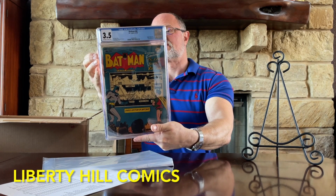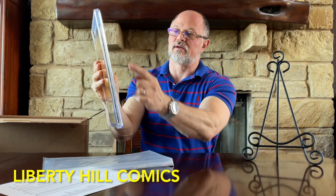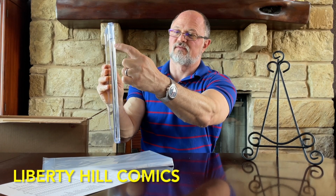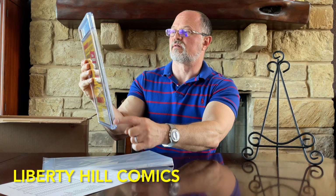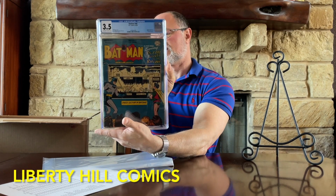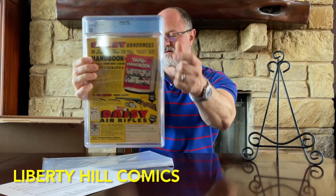The reason why this is stuck at a 3.5, even though it presents super well, is you have some splitting. The first half inch here is split, and the first inch or inch and a quarter down here is split. Other than that, the book presents really well, and you can see those splits from the backside.